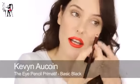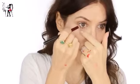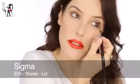On eyes, I used a black pencil on Keira, all along her waterline. If you have very small eyes, I would either skip the waterline or do something like a greyish colour that's not as heavy as black. And then I smoked underneath her eyes, so kind of dotted along the lashes, and then using a brush, smoked into them.